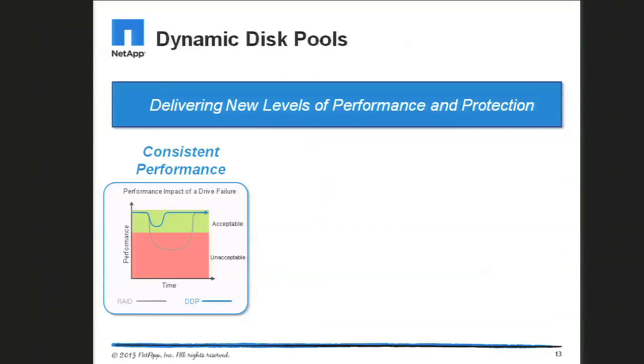A couple things I want to mention around areas we've innovated over the last year or so in the E-Series product line, for those of you who are familiar with our line. One thing that we're doing that's very interesting, and one thing that's been of big value in the Sequoia installation, is this concept of dynamic disk pools.